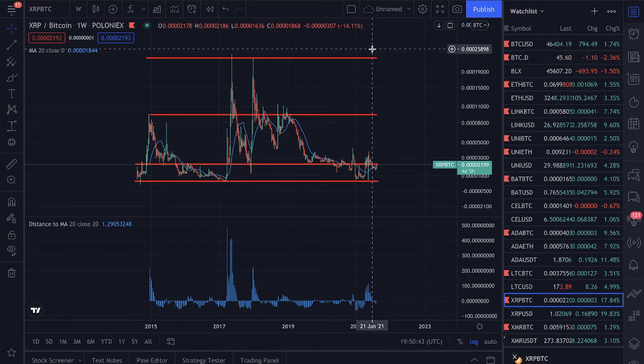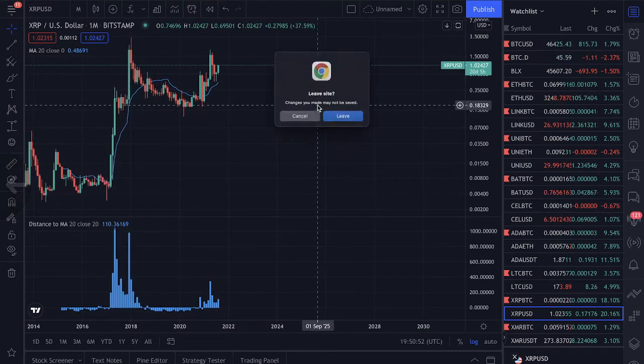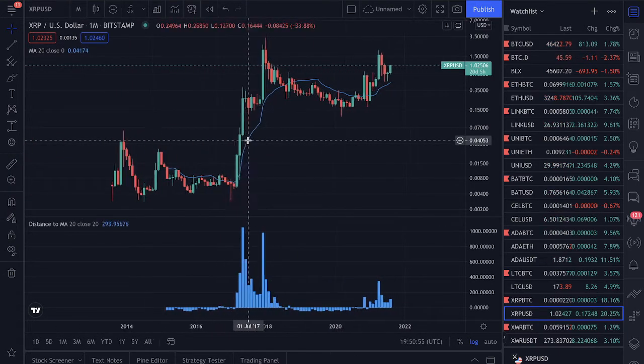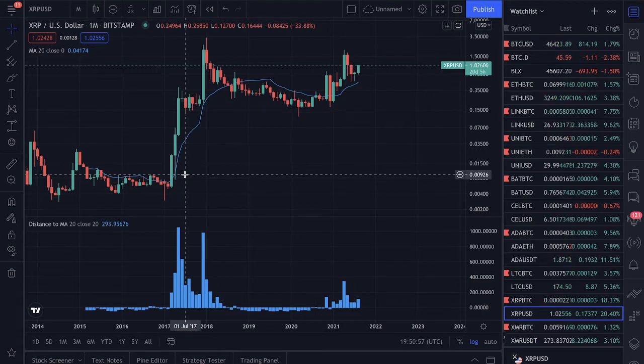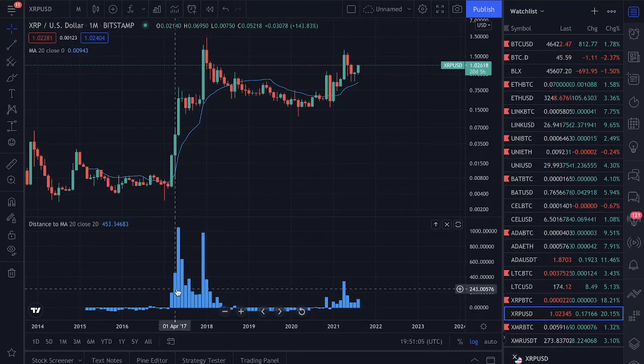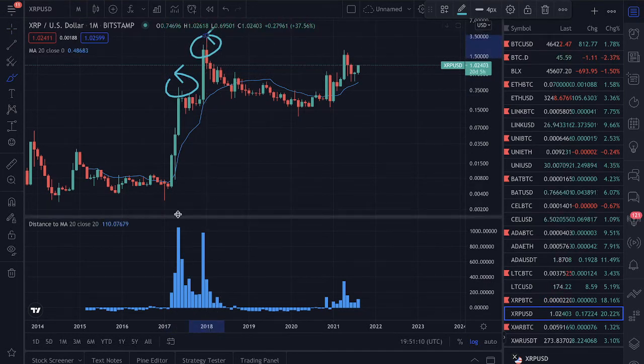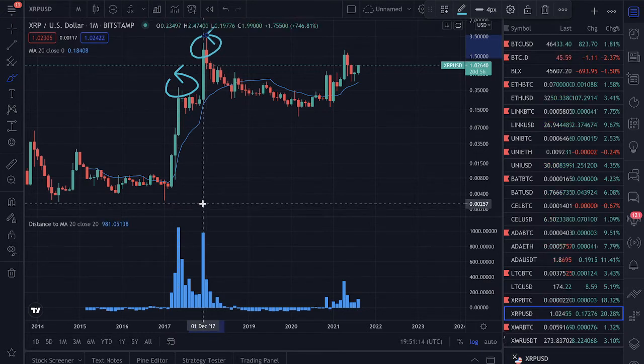What could be an interesting price target for XRP? We would want to look at the monthly. I have our distance to the moving average indicator set here. I also have the 20-month moving average set here as well. As you can see, the two peaks that we've had, and those peaks correspond to this and to this, put in about a 1,000% move above the 20-month moving average, and the second peak about 981.